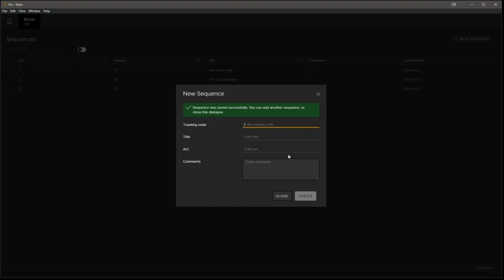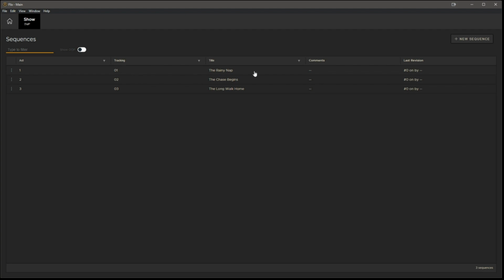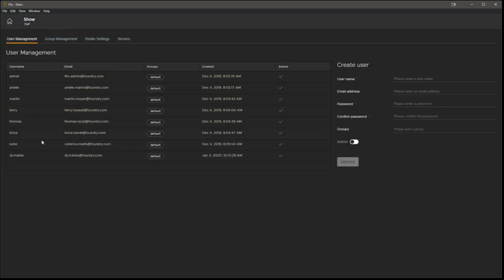So now that the project is set up, our artists can get to work. But it'd probably be smart to first set up some rules for the production to follow, like naming conventions, settings when communicating with Avid. So let's look at where those are located. Since we're logged in as administrator, we can access the management console. This way we can set up how things outside of Flix stay organized and consistent.